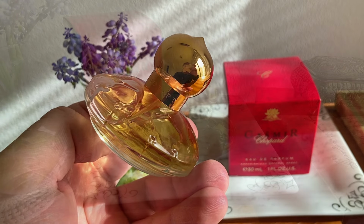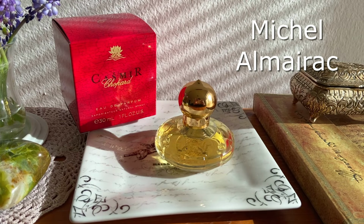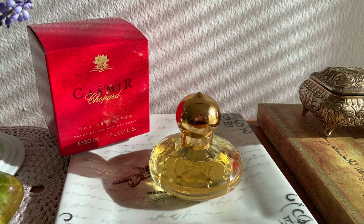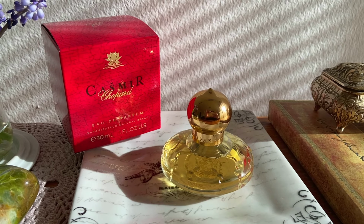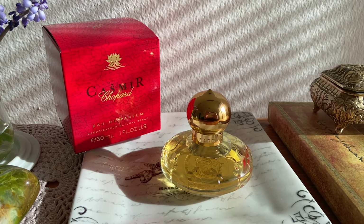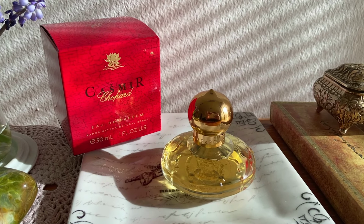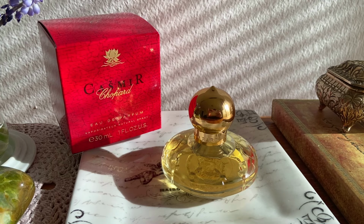very influential and groundbreaking. The nose behind it was Micallef, and he has lots of other iconic fragrances in his repertoire. Fahrenheit from Dior, Chloe, the Eau de Parfum. He also did a bunch of fragrances for Bottega Veneta, among others. He has many fragrances for Bond No. 9. He is a master perfumer, and what can I say? This fragrance is indeed a masterpiece.